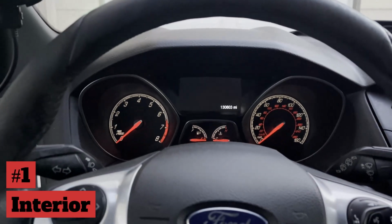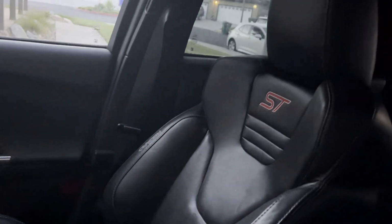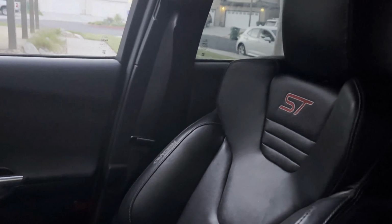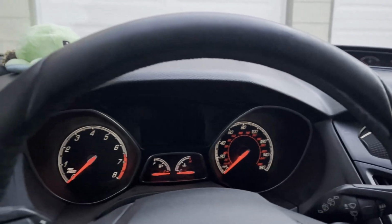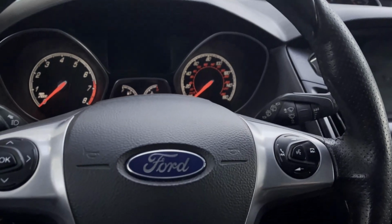Okay, pro number 1 of this vehicle is the interior. I mean, it's a very simplistic design. I'm sorry for the mess on that floor, but also I just love the Recaro seats. They're very comfortable and keep you in place so easily, and they're a very nice touch to this performance-based vehicle. I know it's not the best, but it still is something that I absolutely love about this vehicle, the Recaro seats.